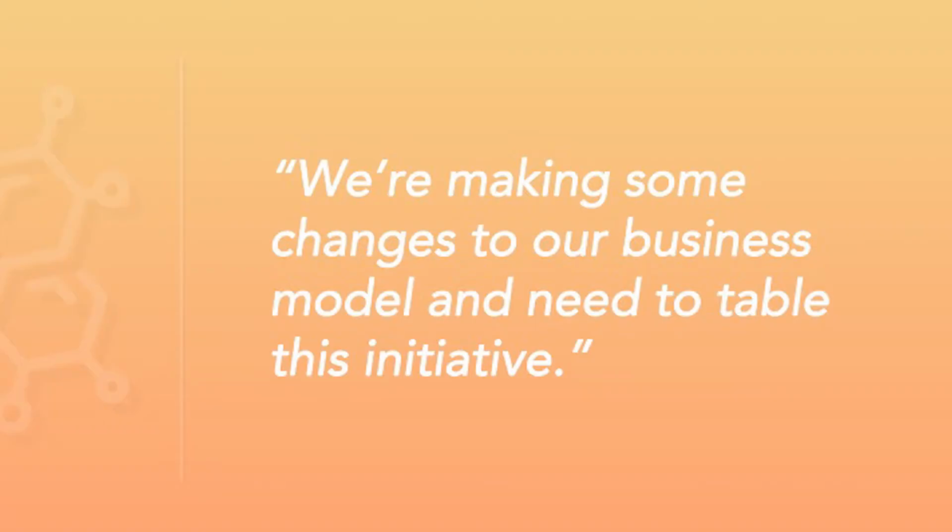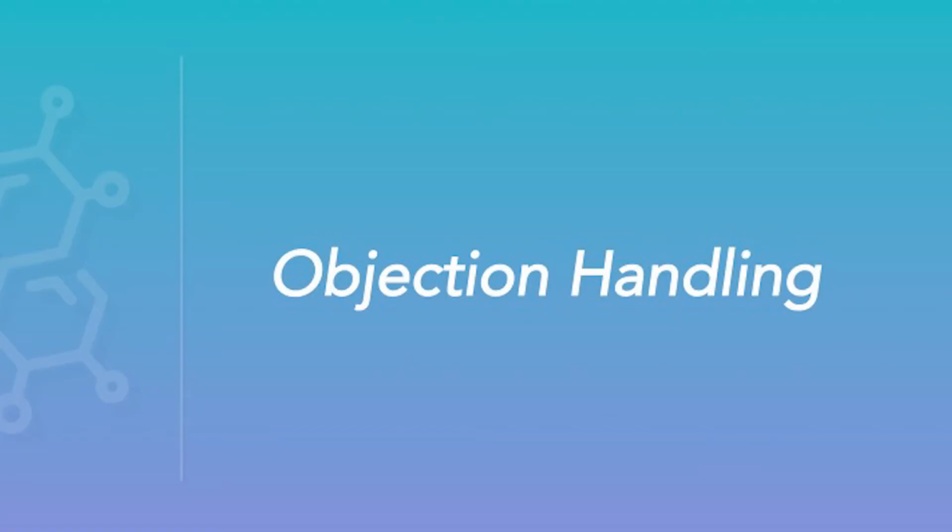We're making some changes to our business model and need to table this initiative completely. Now, maybe they really did just decide to modify their business in a way that wipes away their stated goals, but it's likely that you actually came up short on all 3 sales. So let's talk about how to handle these situations, and be sure to pitch your objection handling approaches in the comments or discussions. There's more than one way to address these scenarios, and it's always fun to gather creative perspectives.